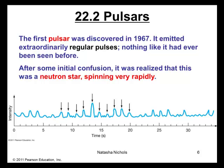Pulsars. The first pulsar was discovered in 1967. It emitted extraordinarily regular pulses, and nothing like that had ever been seen before. After some initial confusion, it was realized that this was a neutron star spinning very, very rapidly. So, pulsars emit periodic bursts of radiation. This recording in the picture right here, which is intensity versus time in seconds, shows the regular change in the intensity of the radio radiation emitted by the first pulsar discovered, known as CP1919. Some of the object's pulses are marked by arrows.